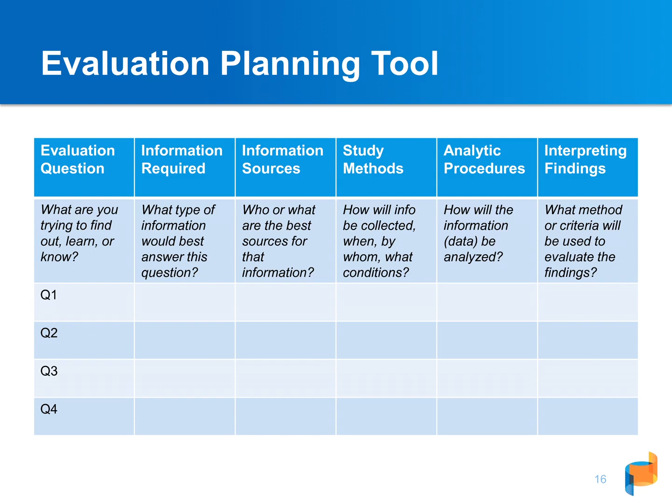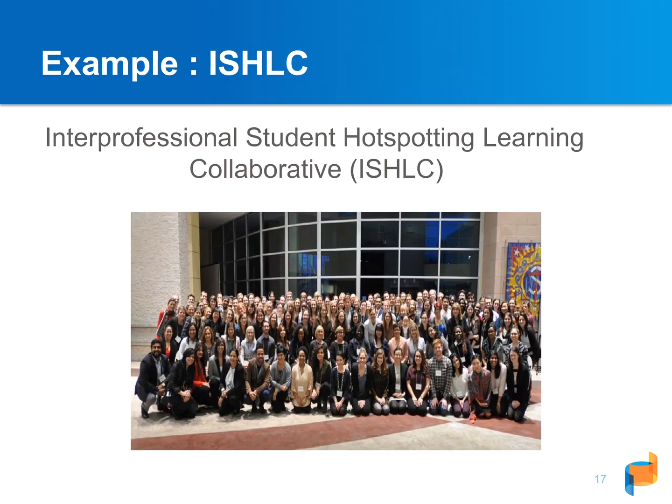Now, let's move on to our real-world example to show you how to think through applying the Practical Guide and the evaluation planning tool to create a comprehensive evaluation plan. For this webinar, we are going to look at a program called the Interprofessional Student Hotspotting Learning Collaborative, which I will refer to as Student Hotspotting moving forward to make it a little easier.